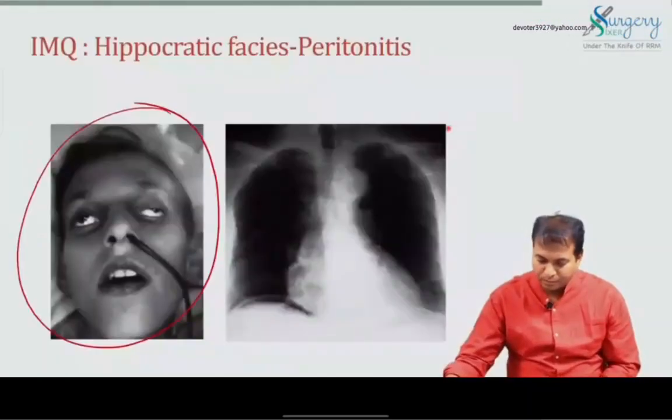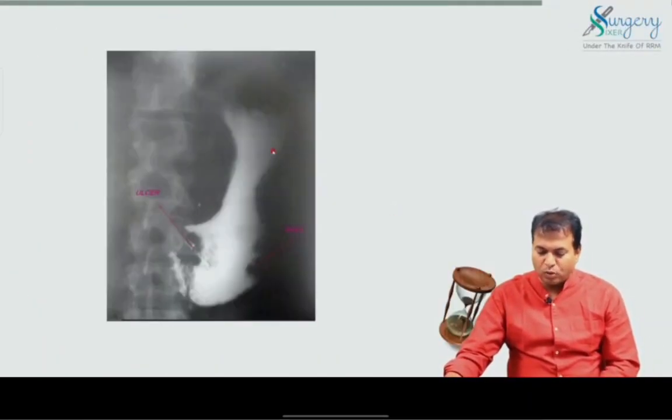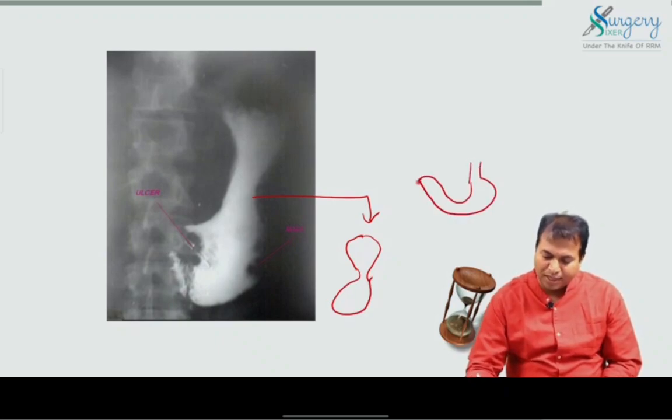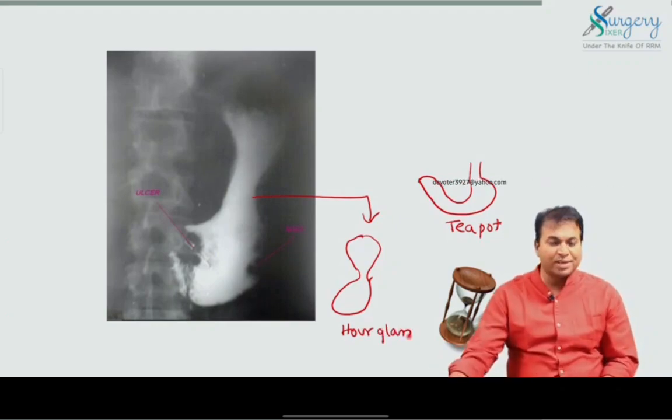Okay. So this is the double wall sign, presence of air inside and outside the bubble. This is a perforation. And this is an olden days deformity due to chronic gastric ulcer, the hourglass deformity. This is hourglass type stomach causing GOO. There is one more deformity known as teapot deformity. These are all not seen nowadays. These are all just for historical questions. Teapot deformity, hourglass deformity are all old questions. Nowadays we cannot see these patients in practice.